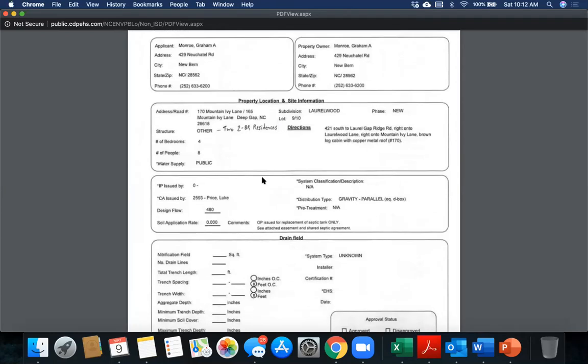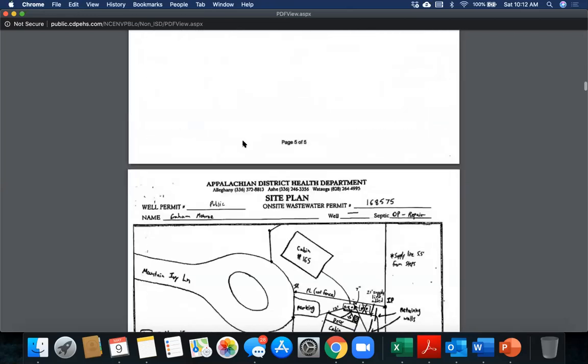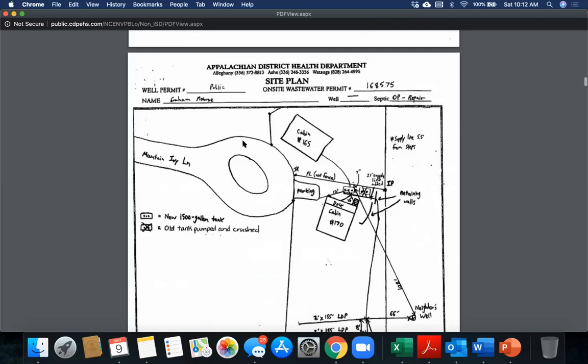Yes, that's correct. So what happens here is, let's go down to the picture and I can show you exactly the way that it works. If we look right here, here's the septic, and this is the cabin, 170, and it's 2 bedrooms. Notice there's 165, and there's something going here. So it is a 4-bedroom septic, but it's shared between 2 cabins. Oh, okay. So that's exactly what happened with that.